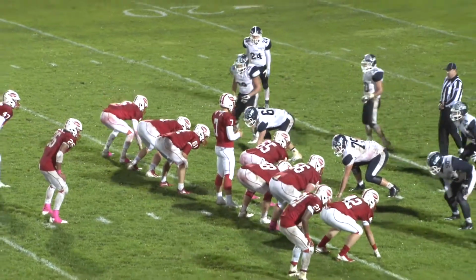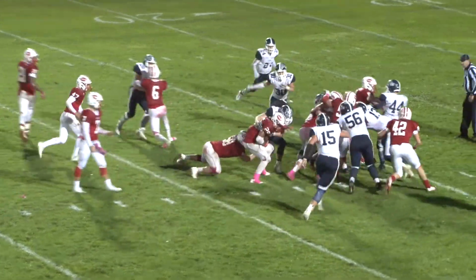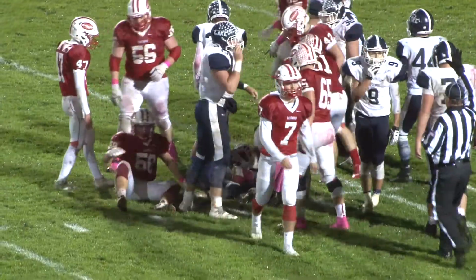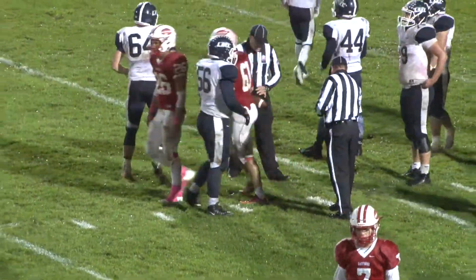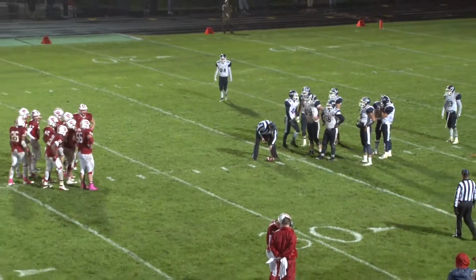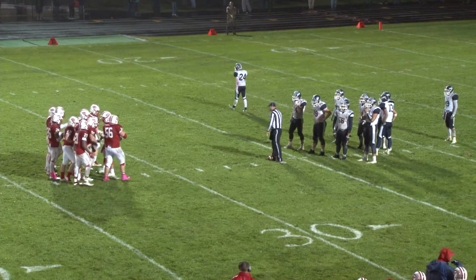4:30 to go here in this first half. And first and 10 for the Eagles. Or no, check that. I'm sorry. Second and 4. As they go up the gut, and it is Rayford once again. Let's see where they spot the ball. Should be close to a first. It's going to be less than a yard, it looks like, so third down. That time, Jeremiah Glander, number 64, along with Dylan O'Quinn, hit Rayford early.